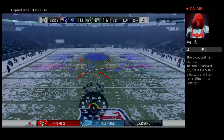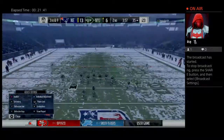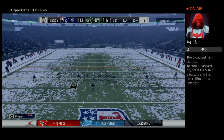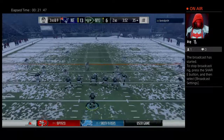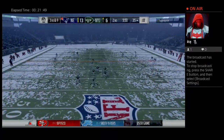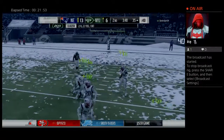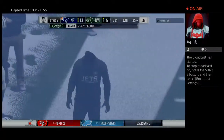The Jets on third down, 0 for 3 to this point. They could use a conversion. This is 3rd and 9. Here we go. Working out of the gun. Here's Kaiser. And he couldn't hang on to it through the contact. Incomplete.